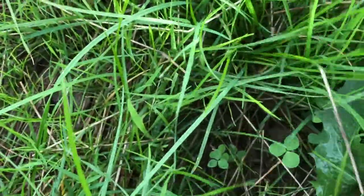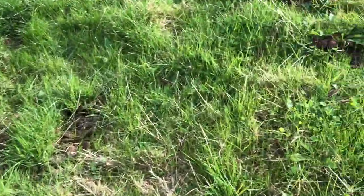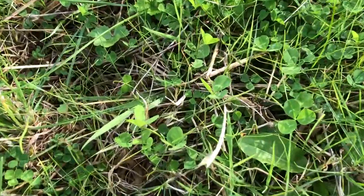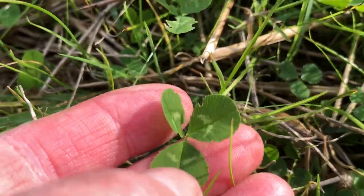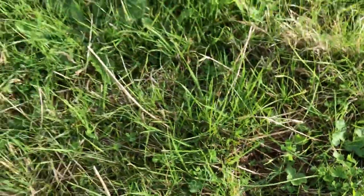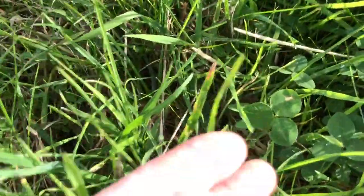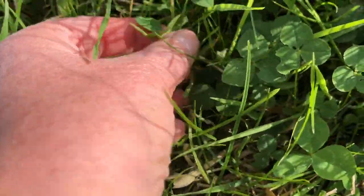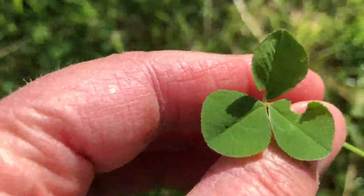Here you can see there's clover coming up again. So the biodiversity of the flora is fantastic. That's a different clover, because you see this clover has the white in it, and then the previous clover I was showing you doesn't have white in it. Here's another clover. See, that's a different clover. You can see here, if I pick that clover, whoops, what happened to it? Pick that clover, you can see there's that kind of white on it.